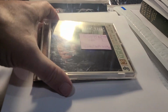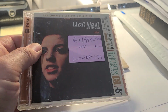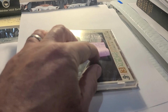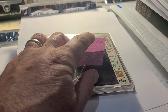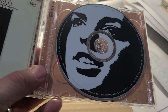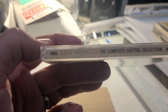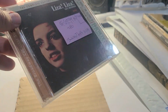Here's another example of a high profit long tail item. I actually bought this in a thrift store in 2022 on October 24th. So it's been more than a year. It's technically been, what is that, like 15 months. It's a Liza Minnelli CD. There's 2 CDs in here. It is called Liza, The Complete Capital Collection.